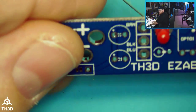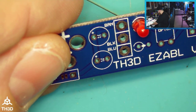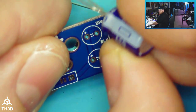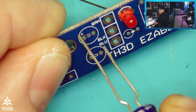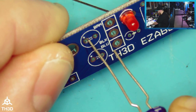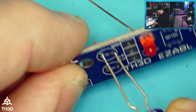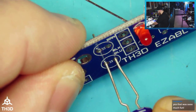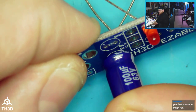Now imagine assembling 500 of these a month, because that's what we did at one point. Now on your capacitor, you have a little band here. That's your negative. So I'm going to put the longer leg into the positive here. Oh, actually, I think we used to put them on the bottom, if I recall correctly. So you kind of just wiggle that in there.